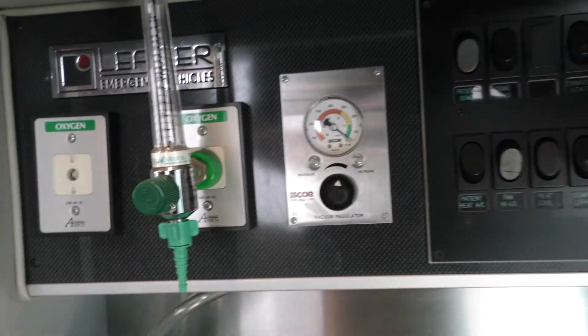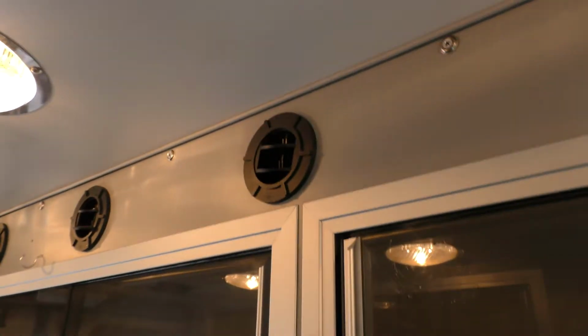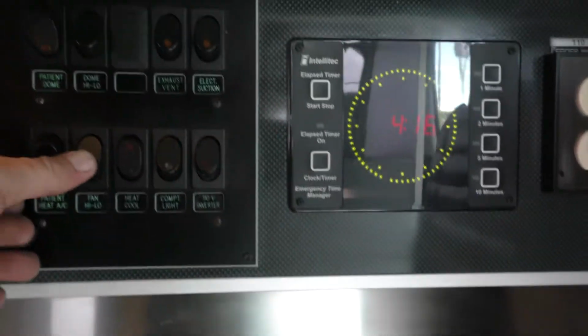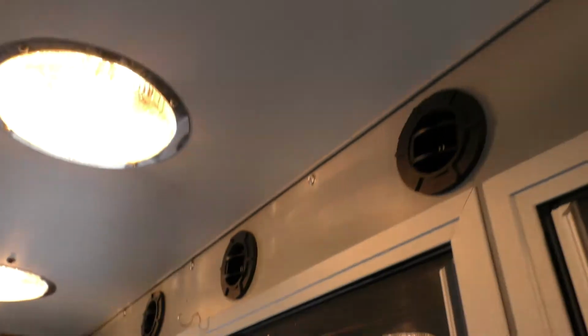So there's that. Then you got the AC and the heat. So you hit that, you can probably hear that coming out. That's low right there. So you get two speeds. On the speed selector, there's high and there's low, and you can see that right there. Oh wait, is that the, oh, that's the low. Okay, I thought that was kind of loud for low. So this is the low. You can probably hear the difference through my microphone. And then the much louder high.